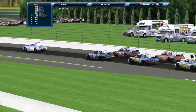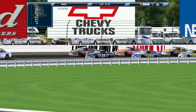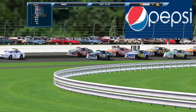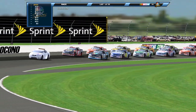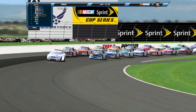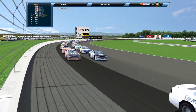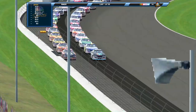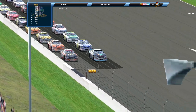Denny Hamlin is your race leader with the 9 of Casey Kane starting to his outside. Your points leader, that is, on the outside, Casey Kane. The 48 of Jimmy Johnson starting third with the 31 of Jeff Burton starting to his outside, rounding out the top 5. It's 24 of Jeff Gordon starting to his outside. It's 17 of Matt Kenseth in 6th.